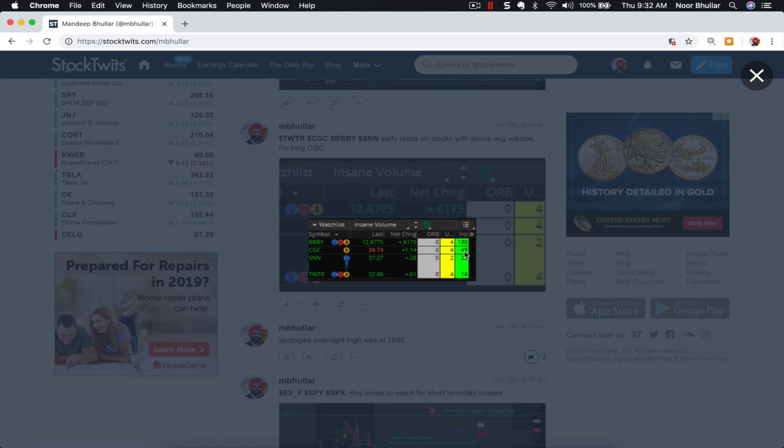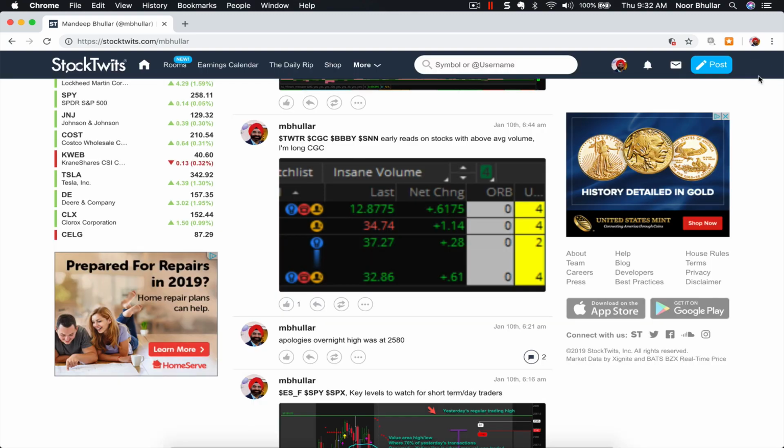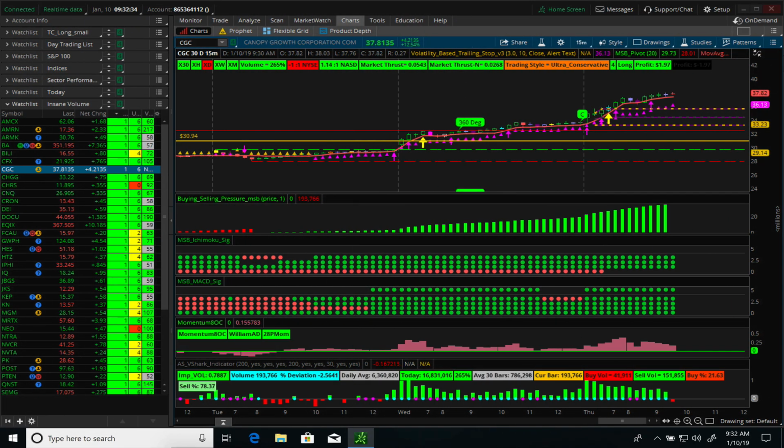But then this was fairly straightforward to look at, right? So we knew there was a lot of action on CGC. We could easily make out Twitter had some action as well. So I posted this and I said, this is the stock that I'm going to take long, right? So now let's just go back and take a look at the actual chart.